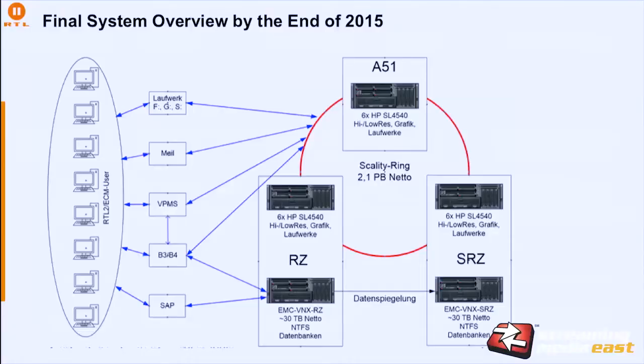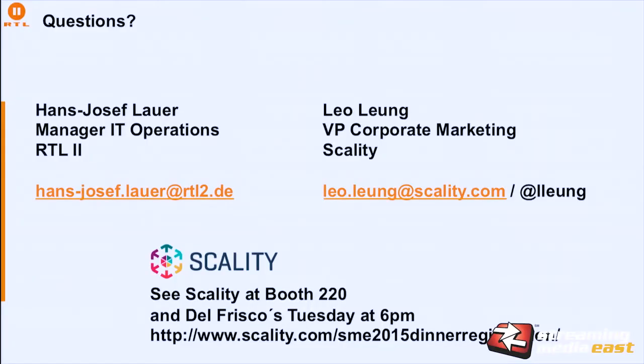So my last slide shows how our system will be by the end of this year. And you see we have the ring and only the two EMC SANs for the database part. So that was it from my part, and I hope I could give you some helpful information on how we do it at RTL2.